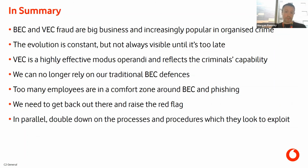Okay, so that was the main content I just wanted to get across today. And I think the key points are this is big business. It's only going to get bigger. They're only going to get better at it. And you have to try and keep up with it as best you can, because as with vendor email compromise, we were simply not aware of that methodology being used by the fraudsters. So when we had our first attack of it, we wasted a lot of time trying to understand what had happened. We absolutely can't rely on our traditional BEC defenses. VEC has changed everything in that regard.